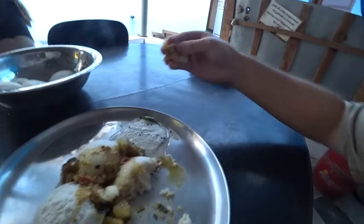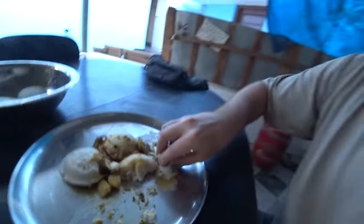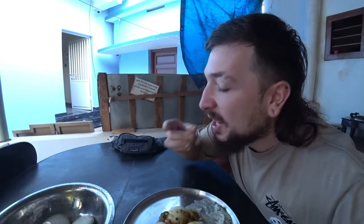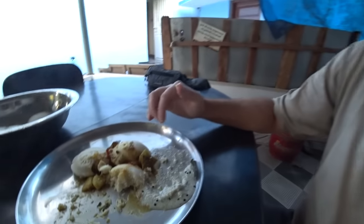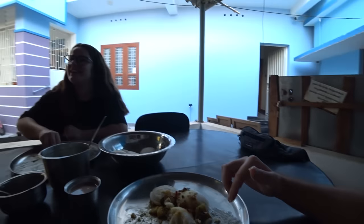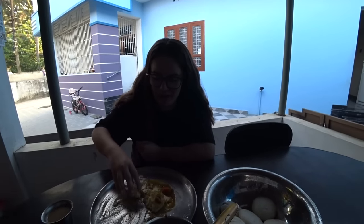Let's just try the coconut chutney, look at that. Which looks fantastic. That's very good. I'd say that's one of the best we've had in the country. It's really good. Thank you very much. Some water. Thank you. The coconut sambar is very good. It's very delicious. What do you reckon, Leish? It's really, really good, really fresh.